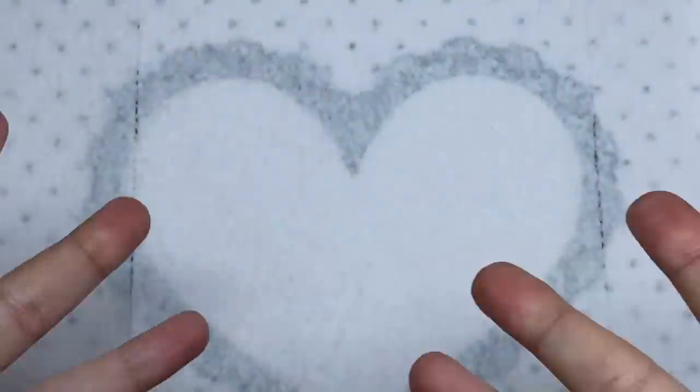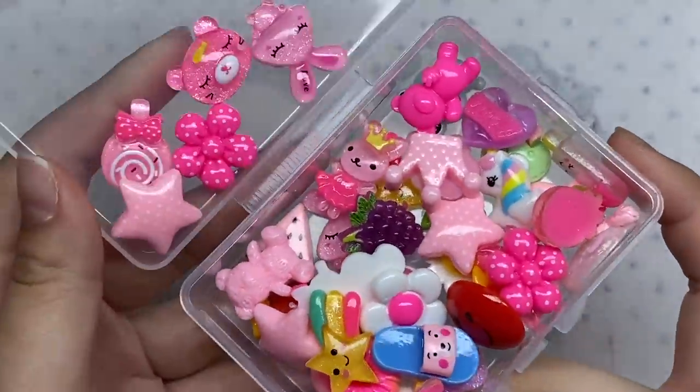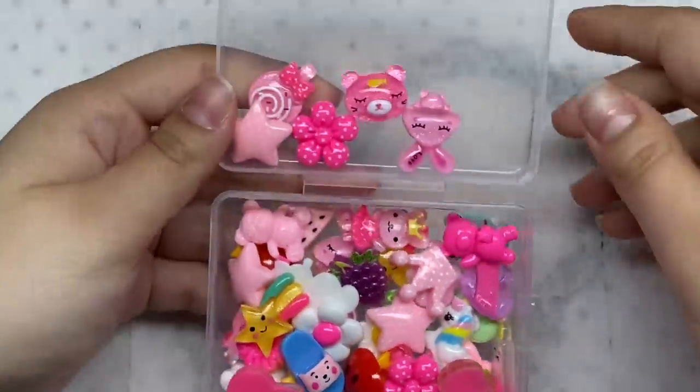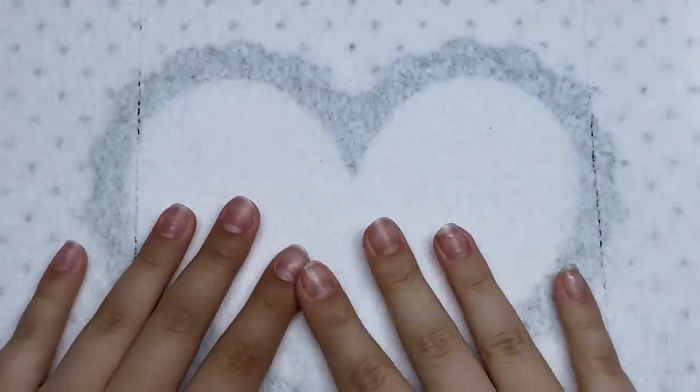And look what Sister Spice brought. I brought my own supply kit of stuff here. She brought some pink kawaii giant nail charms, because she always asks me to do sets on her that I don't have the stuff for. But she brought her own things today. This is kind of like the main star of the nail set. But that's what we're going to be using for this one hand.